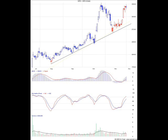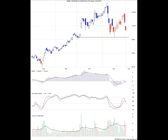Next up, we have shares of RIMM, R-I-M-M, Research in Motion. The shares fell pretty hard on a downgrade from an analyst today, and the shares could trade lower to test that support line shown in the chart. However, we feel that the shares in this stock are very strong fundamentally, and we see a rebound happening in the very near term on this stock. Keep an eye on it.